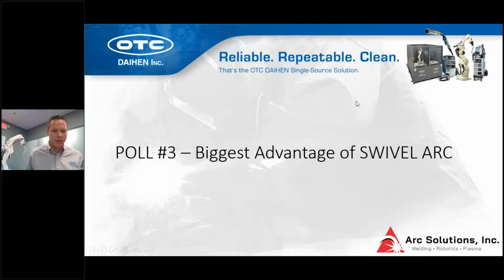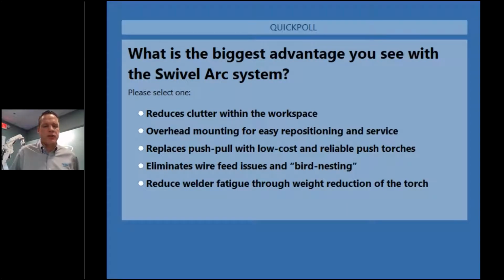I think we'll get on to poll question number 3. What is the biggest advantage you see with a swivel arc system? Reduces clutter in the workspace, overhead mounting for easy repositioning and service, replaces push-pull with low-cost and reliable push-only torches, eliminates wire feed issues and bird nesting, reduces welder fatigue through weight reduction of the torch. We'll give everybody about 30 seconds. Okay, last call.